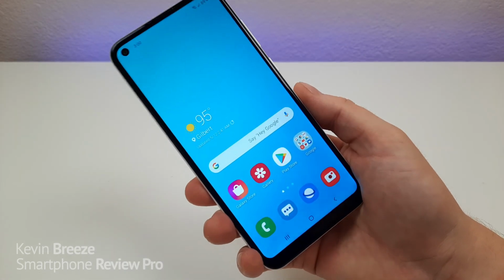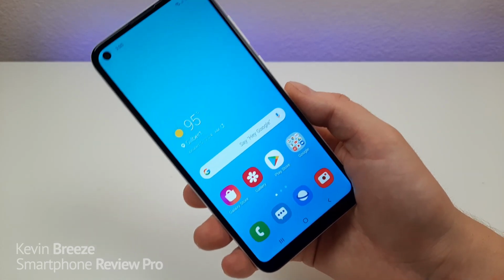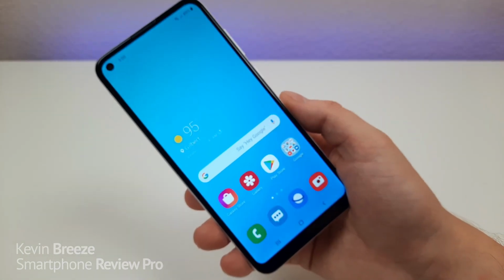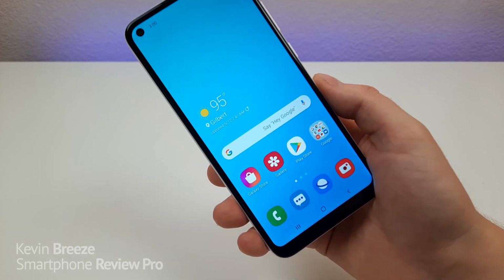Now, if you do buy the phone through a carrier, whether that's Verizon or Metro by T-Mobile or wherever else it might go to, then your experience likely will be different because I know the carriers love to throw on a ton of different random apps, which I'm not a fan of, but it is the way it is.